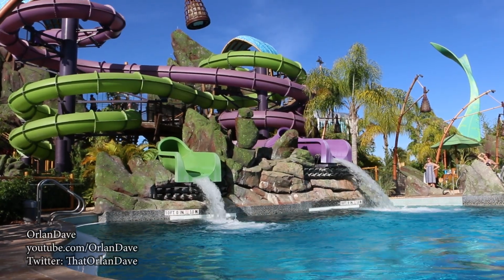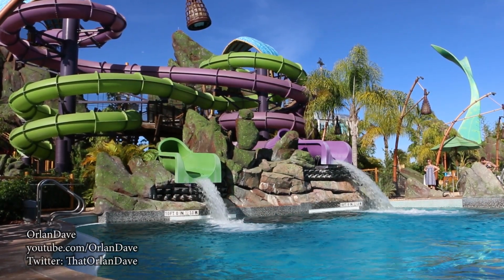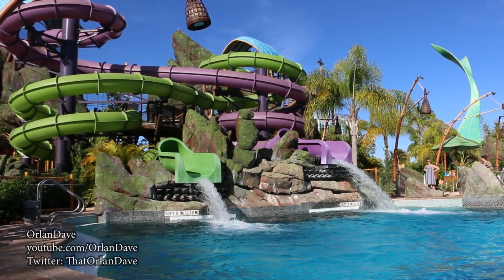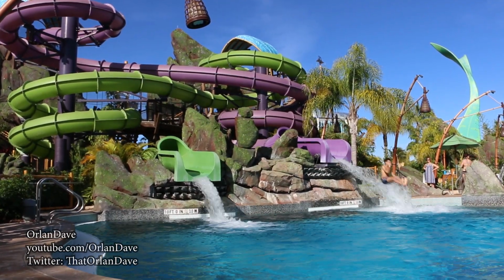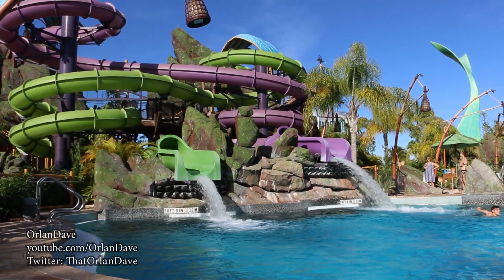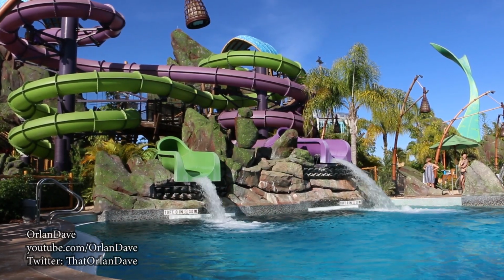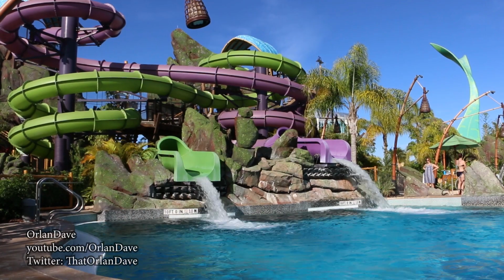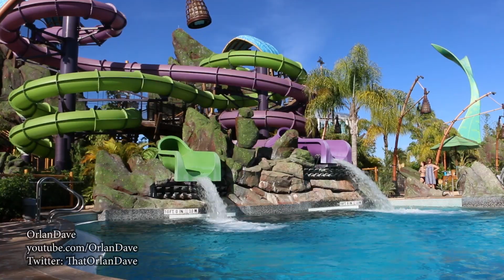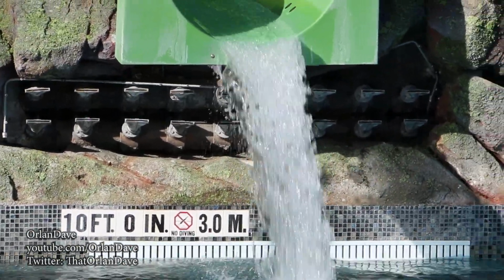Now, if you wondered why I didn't take any pictures this year in Volcano Bay for my annual My Universal Photos, it's because it wasn't so warm, and also, honestly, I feel like the photos will look very similar to the ones I had last year, so I just didn't really bother. It's a little bit more of a trip to come out here as well, so maybe next year, I don't know. Also, for some reason, the secondary jets of water underneath these slides aren't running today. I wonder why.